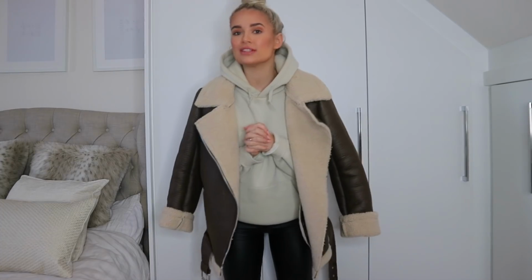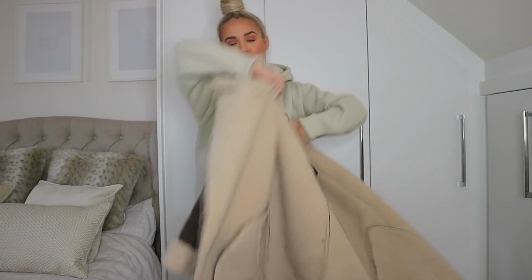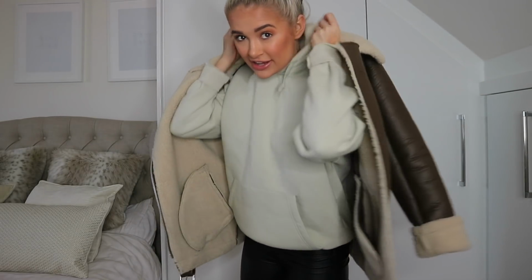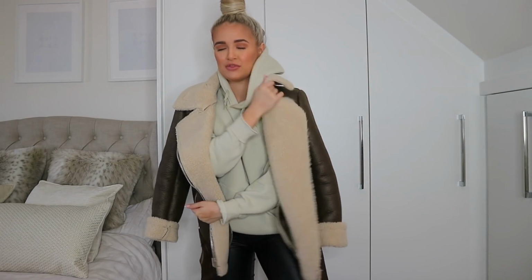Okay, I'm hoping we're all systems go and that you can see and hear me. But here is the aviator jacket with the little beige hoodie. I've paired these two together because I actually did pair these together for a little Instagram picture look the other day, and I thought it looked quite nice together. I got this jacket in a size 8 and I'm really happy that I got it in this size because it looks really statement and quite large, and I'm really happy with the size of this jacket.